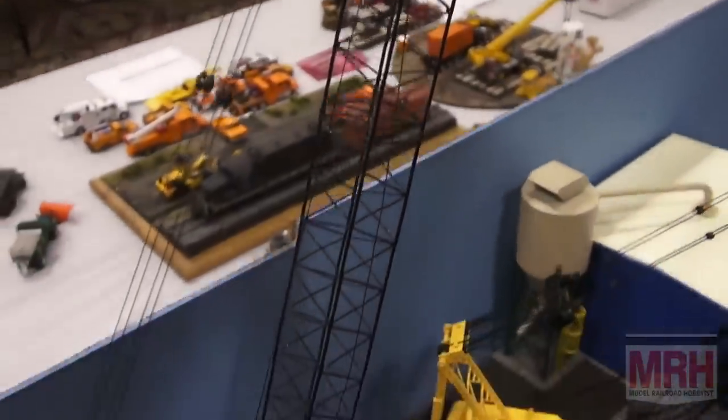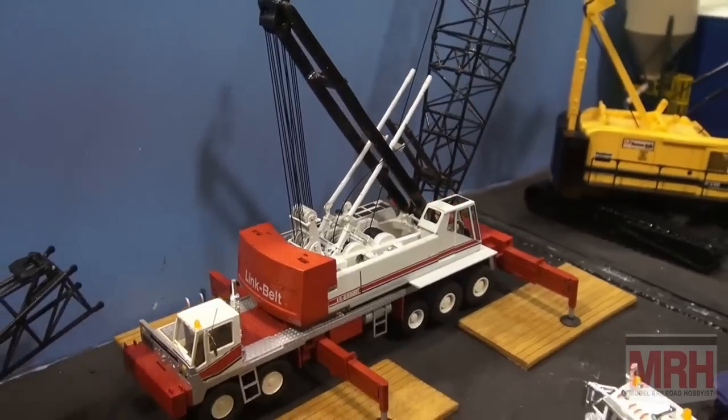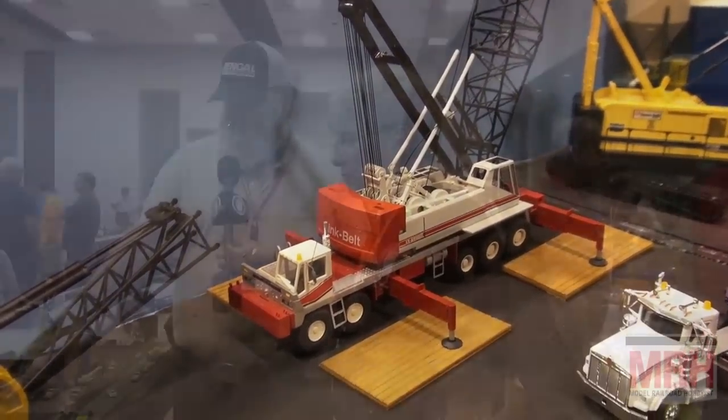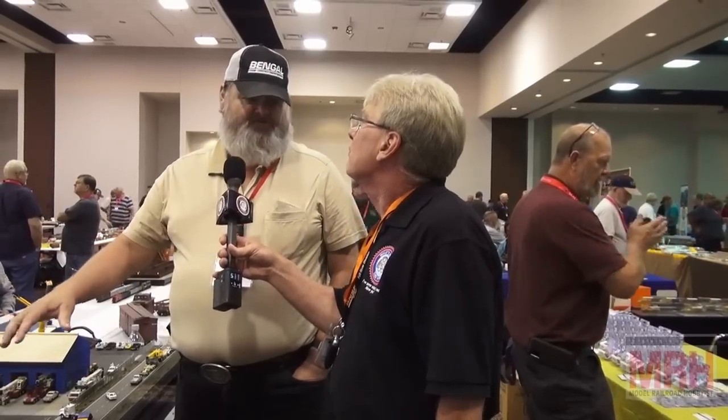I actually scratch built the truck carrier for it because it came on a crawler track setup, and we wanted to have it on a truck. They actually made both versions in real life, so I converted it over and built the truck for it. I've also built this one, which is almost all kit bashed and scratch built.